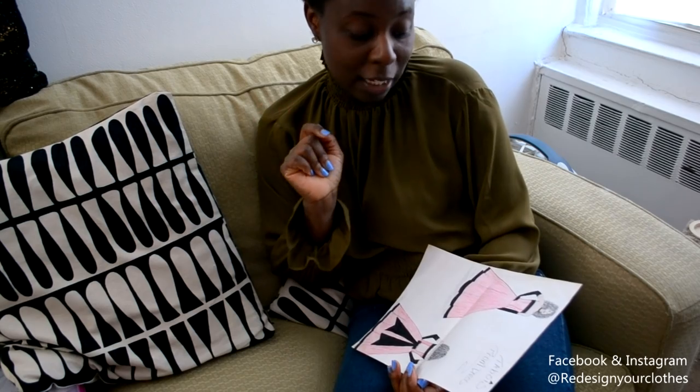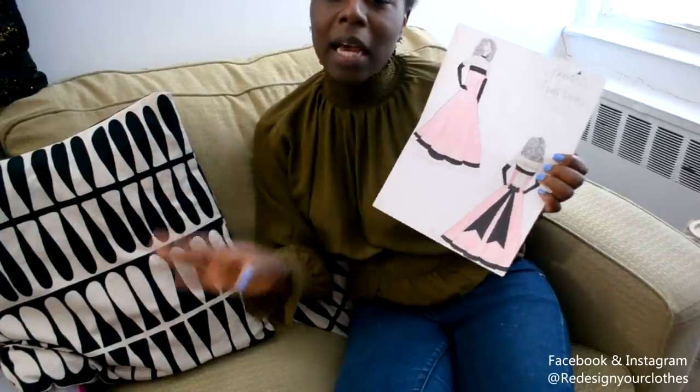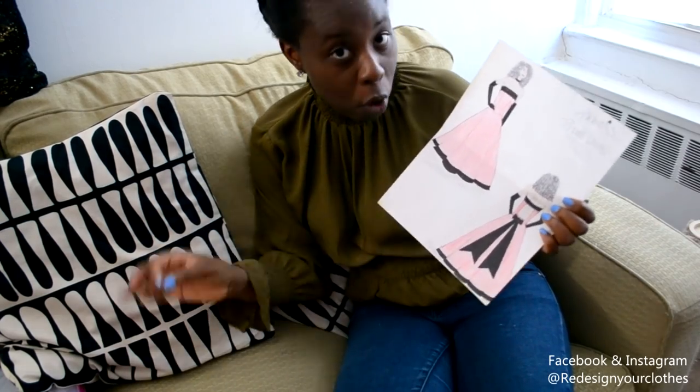So I end up deciding to go and look in the prom books to see if I can find something similar. But of course, why would they have something similar? Because this is my design. So I end up finding another dress, and this is what I wore to prom.